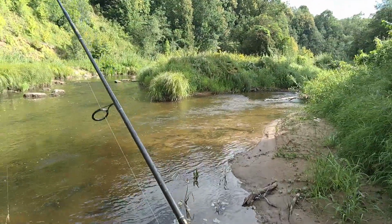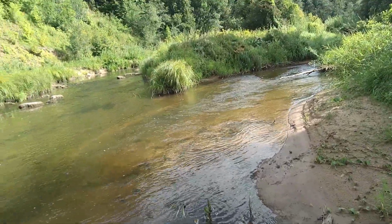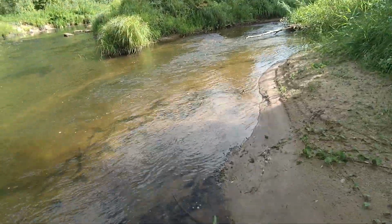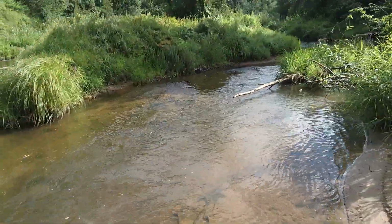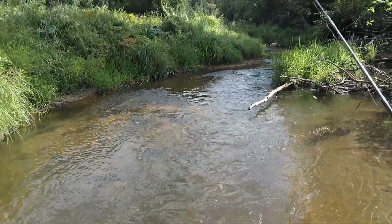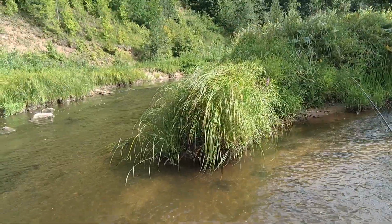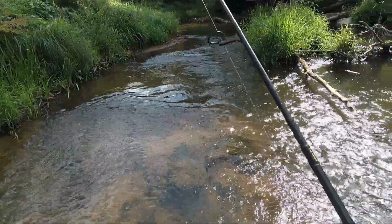Back, and I've reached a pretty nice looking island. In between, since I stopped recording, I made maybe 3 or 4 casts. It was a very boring stretch. But this looks pretty nice. It's as if there are two streams, which one to take first. I'll not be able to take both at the same time, obviously. Let's take this one first, because that's where I'm standing right now.